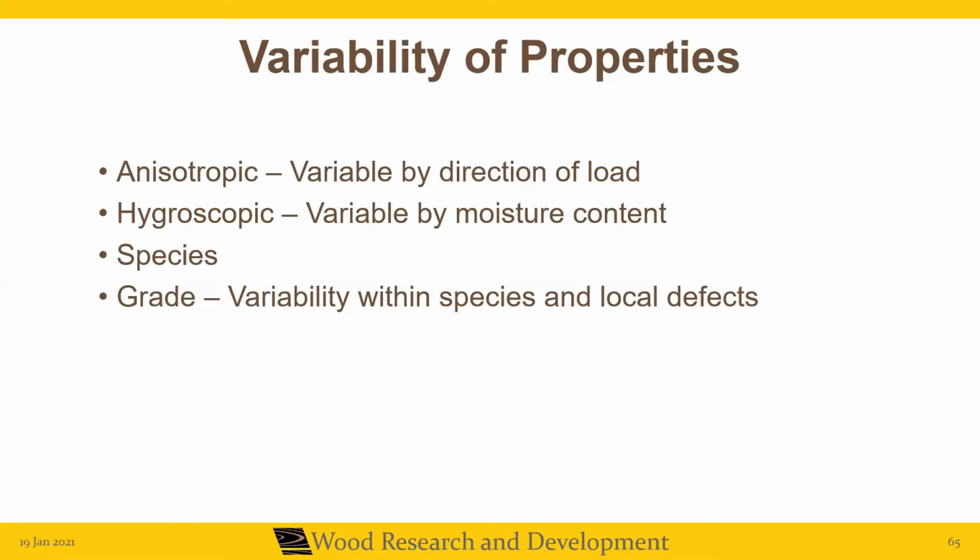And so a bridge is no different. The average moisture content under an open deck bridge is 16%, under a closed deck bridge is 14%, and under a covered bridge, it can be less than that. And so wood is hygroscopic. It breathes in and out moisture, and when it does, it can shrink and expand.